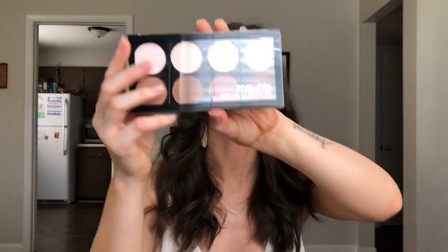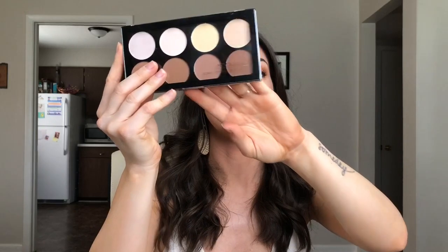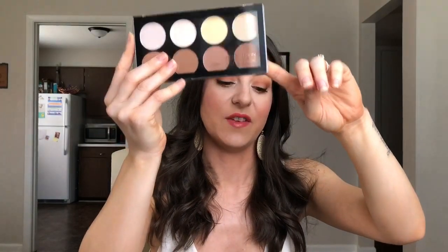This palette, this was just the straight up packaging right here. It did not come with an outer cardboard box. This was not one of the palettes that was on sale for $3.50. I'll go ahead and let you know all the prices. The very first one that I showed you, the bronzer one, was the $3.49. This contour palette here, its regular price was $15. This one was marked down to $7.50.